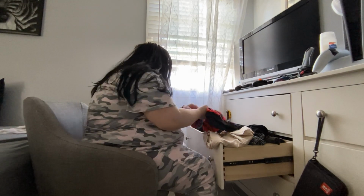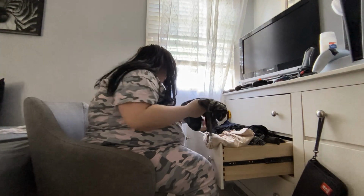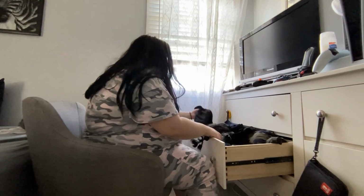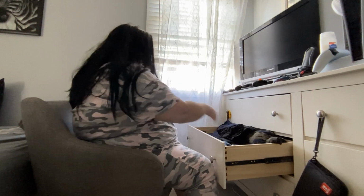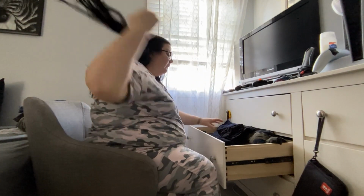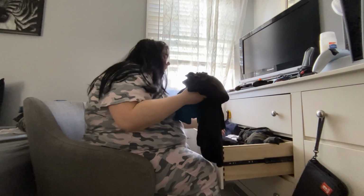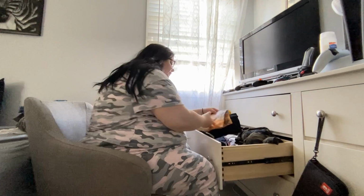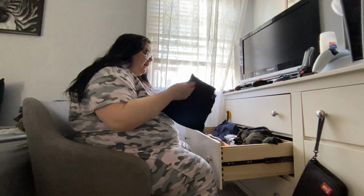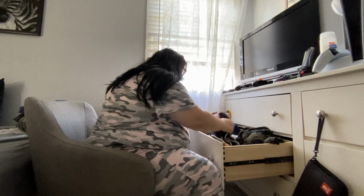I have a lot of stuff that I love in this drawer, so probably not gonna get rid of anything, to be honest with you. But I gotta check sizing, holes, things like that. Some of the stuff I kind of forgot I had in here. I have a lot of biker shorts because I love biker shorts during the summer, springtime. And okay, these I'm gonna get rid of because I hate these. These are like silky and I hate that during the summer.